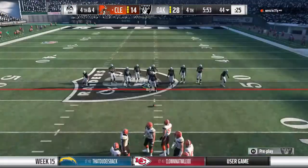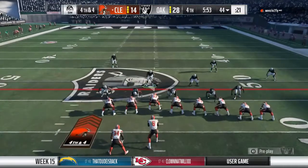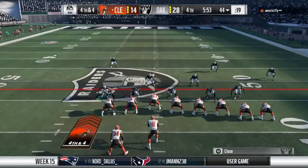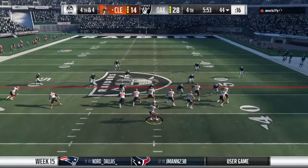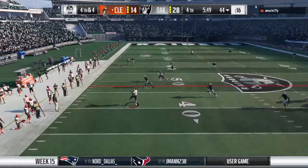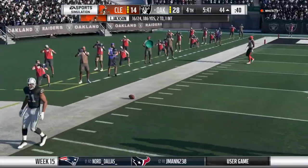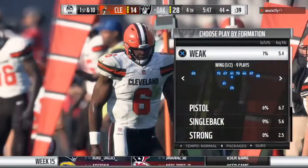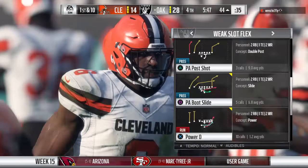And they're indeed going to go for it here on 4th down. So trailing here in the last quarter. Let's see how this plays out. As expected, they're going for it to keep the drive alive. Steps away to his left. And that is incomplete. The Browns unable to move the chains on 4th down. And the Raiders with the football now in excellent field position.